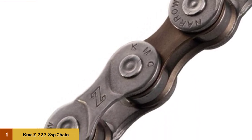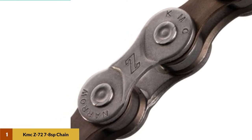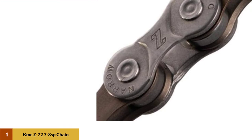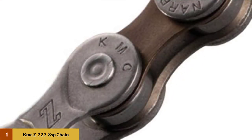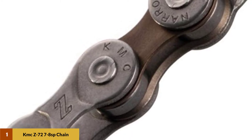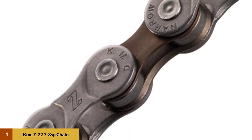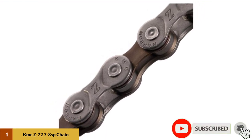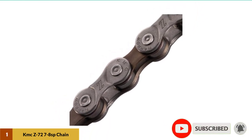This is also aided by its easy removal and installation processes. It has a total of 116 links which you can adjust to suit your bike speed. This model is cheap despite its high-end features and durability. It has an alloy steel construction which is known for its strength and reliability. It also comes in gray and brown colors which are typical for most steel chains.